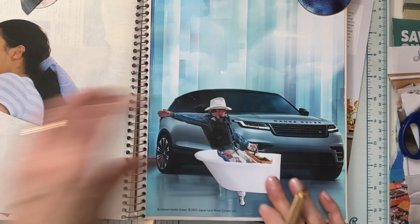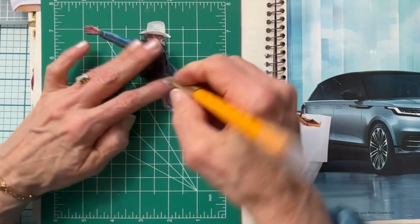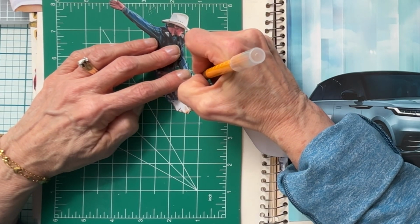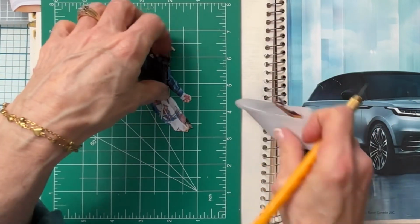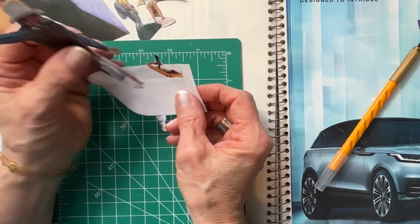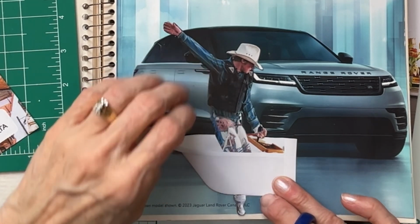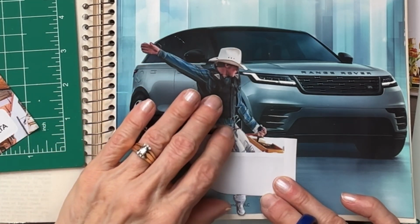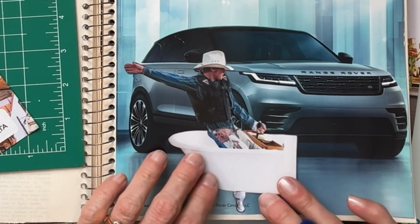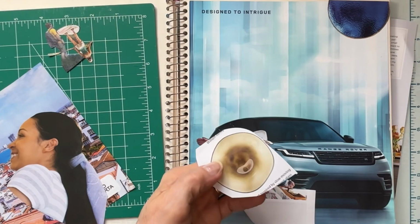This bottle needs to be in his hand. Let's see if I can do a little slice to try and fit the bottle in. He's holding on to it for dear life. I think he is in this bathtub, and I can make him sit a little bit more, hanging on to the shampoo like that. Now I'd love to get rid of this down here, if that will work.